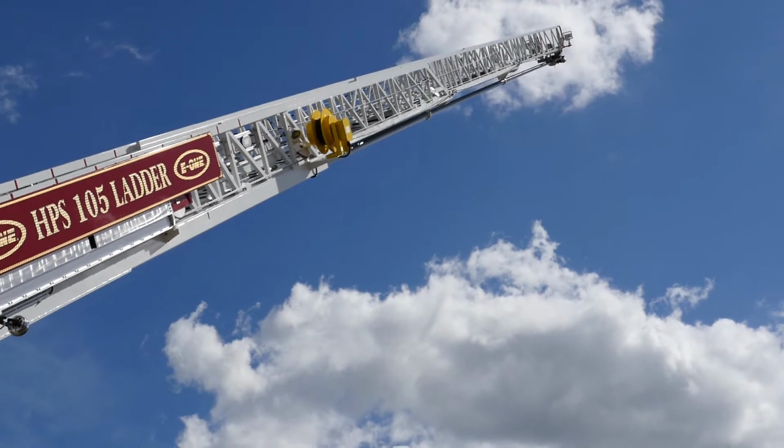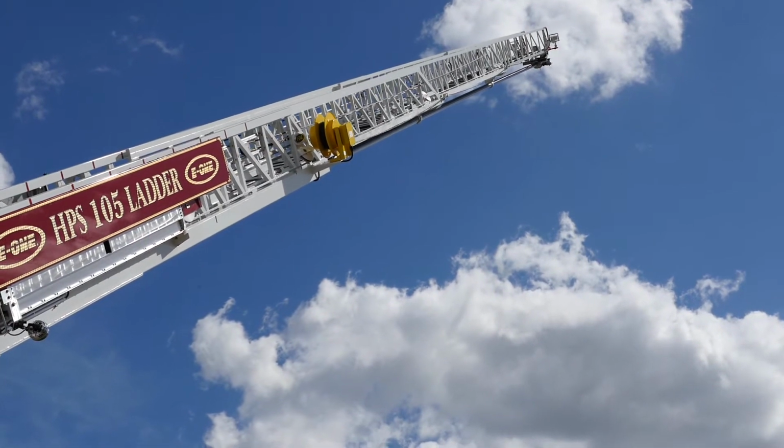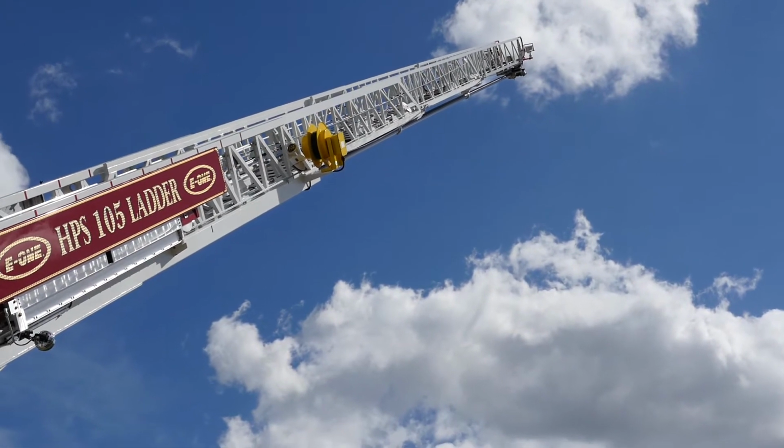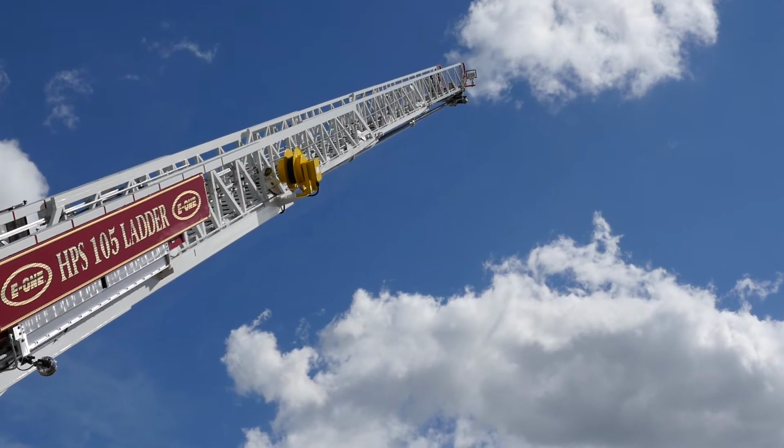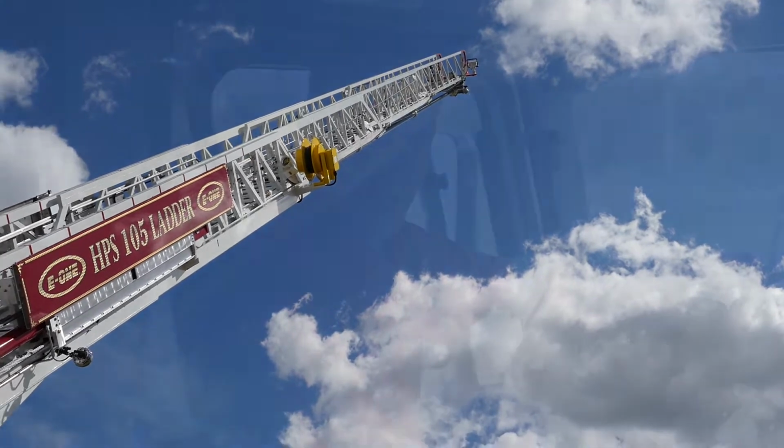I was very surprised at the steadiness and, I guess you could say, the fluidity of extending it and retracting it, as well as moving it from side to side. It's very easy to operate.